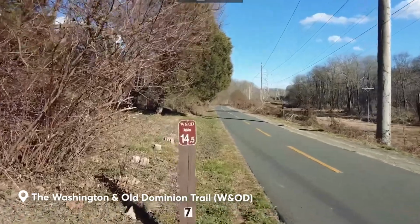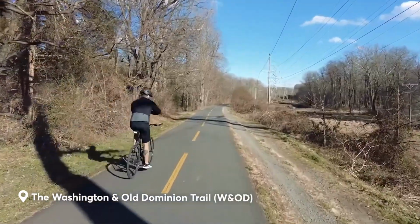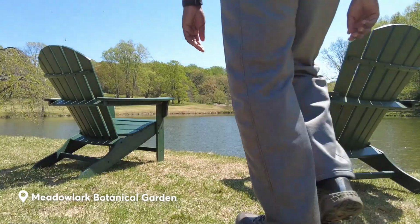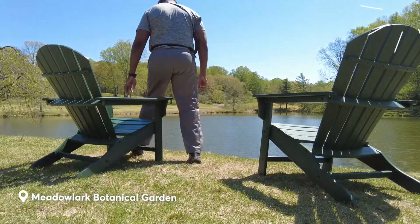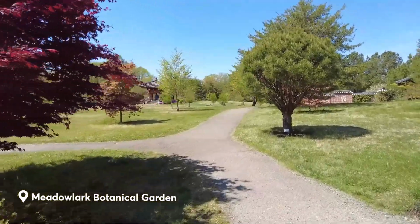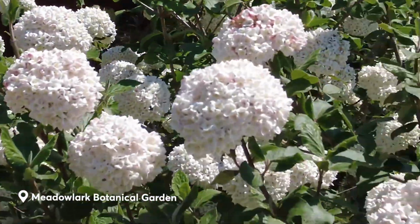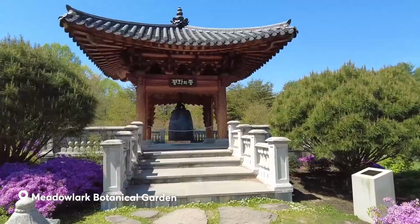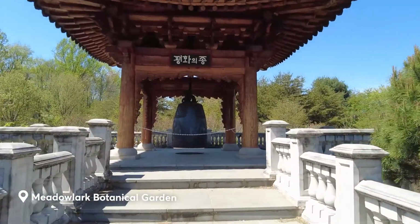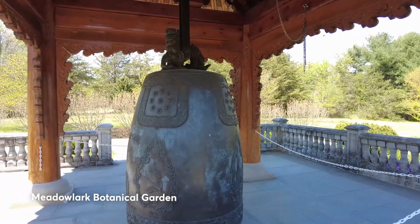We have hiked the W&OD trail, and from there you can actually reach Meadowlark Botanical Gardens. We've also visited Meadowlark, and we have a video of our tour. Meadowlark is really cool because it's a botanical garden, so you get to see lots of different species of plants and trees. There's the Korean bell, the only one in America, a huge Korean bell right here.